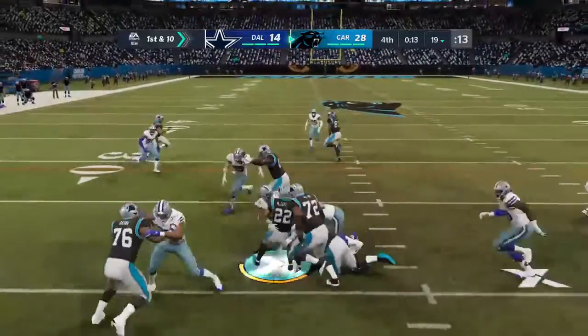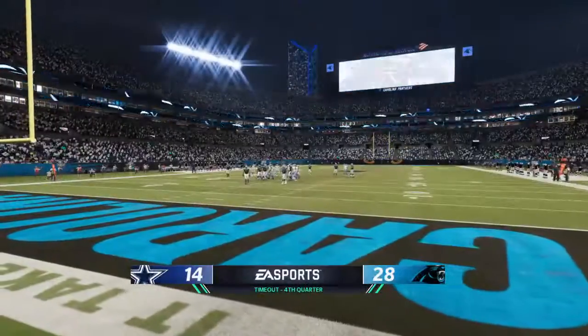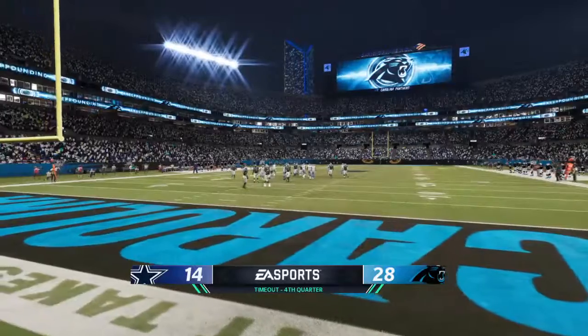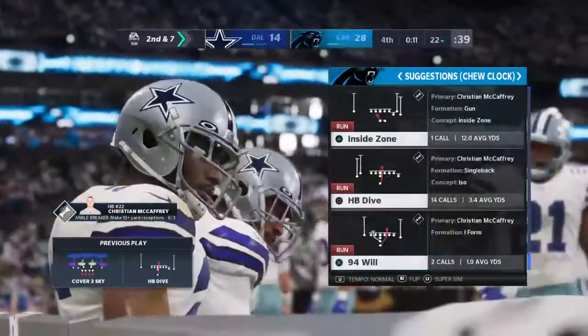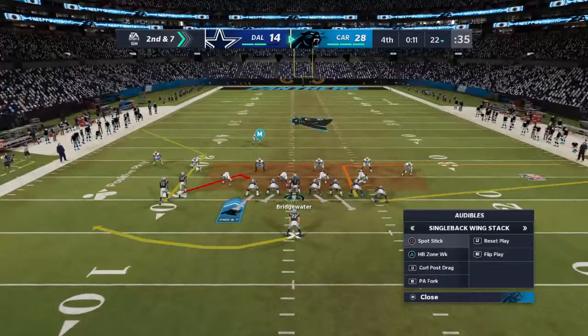McCaffrey following the penalty. This will be a short gain of 3 before he's brought down at the 22. Now the Cowboys going to burn the first of their timeouts as he'll stop it with 11 seconds remaining in the ball game.